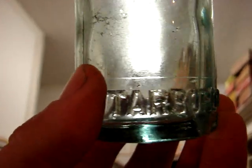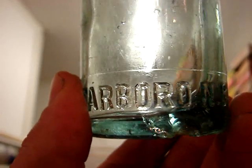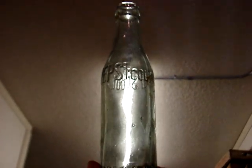And this Pepsi, I thought it was pretty close to mint. Display is pretty nice. Does have a chip out of it though, but it's from Tarboro, so that's unexpected. Thought it would be from Weldon, but I think in this condition it's only worth maybe $25.